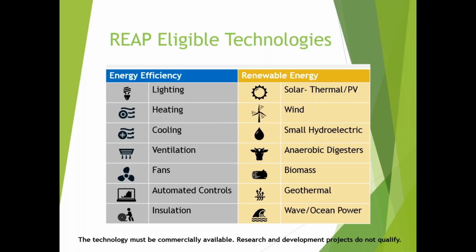For renewable energy, it's anything that's generating energy. Solar is definitely the most popular. Most of the people that I work with want to do solar at some point. And there's a note at the bottom here. The technology, whatever you are looking to do, has to be commercially available, which is usually not a problem, but REAP doesn't really go for experimental technologies or something that hasn't been tested.